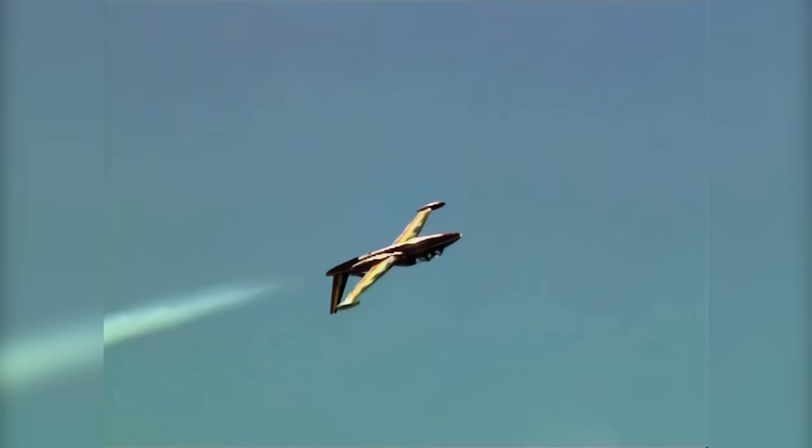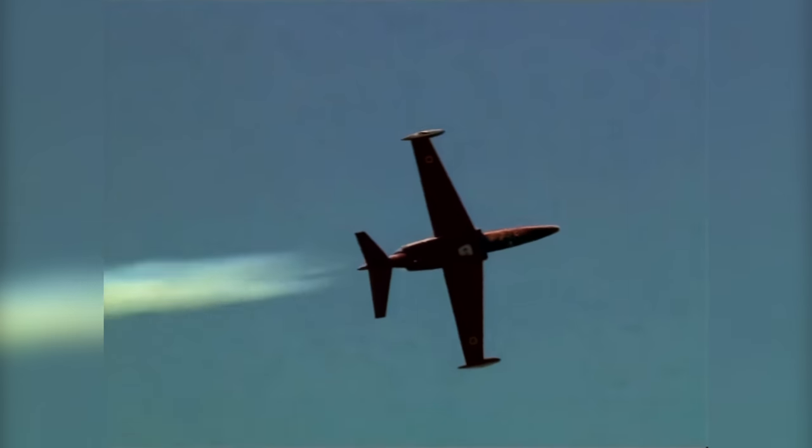Israel proved the Magister's combat value during the Six-Day War in June 1967, when the Magister flew ground attack missions in Egypt and Jordan. The long wings make the Magister very stable and easy to fly. The wings contain the landing gear and air brakes, which deploy above and beneath the wing, but no fuel tanks.